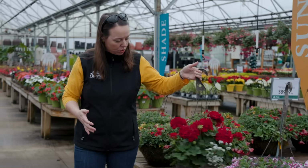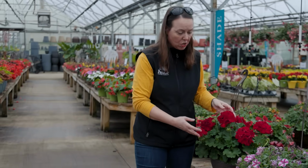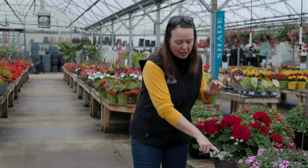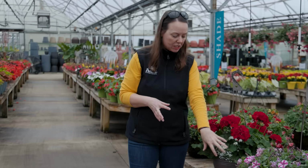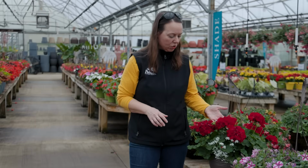This is a zonal geranium, beautiful, deep scarlet red, absolutely gorgeous. Great for full sun again, because we're on the sunny side of the hanging baskets. Look, I added a little euphorbia in there. Oh my gosh. And I just love, again, that really graceful kind of wispy texture. And then with the bold leaves of that geranium, that's a beautiful sunny hanging basket.